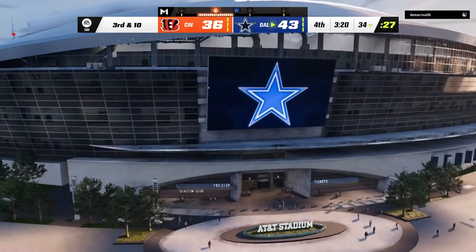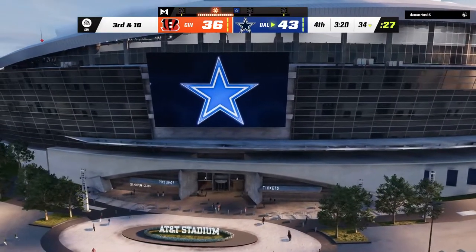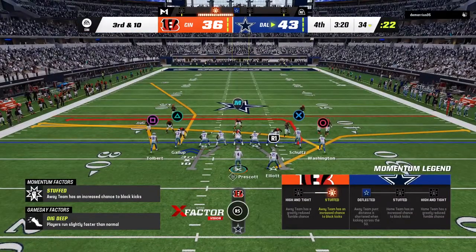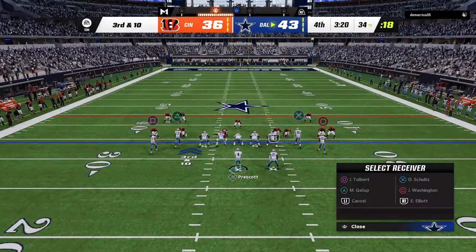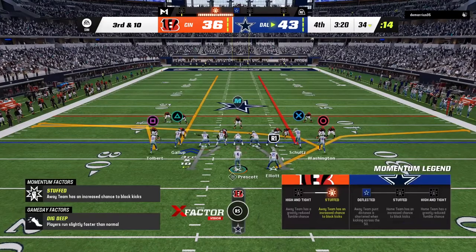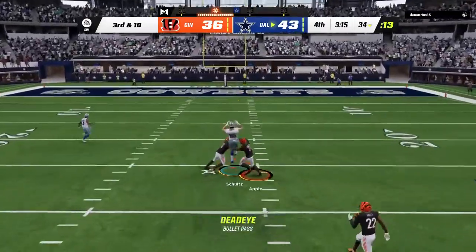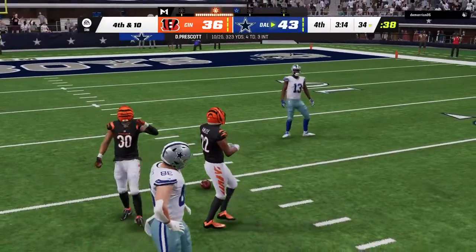I would expect a lot of pressure here. They can't afford to let them continue to get first downs and eat away at the clock. Another incompletion would certainly be ideal defensively. A big play now. This is third and 10. To throw is Prescott. He's going to fire one deep, middle of the field. And that will be incomplete. Well, they weren't scared to let it.